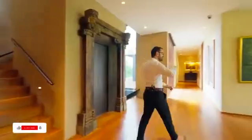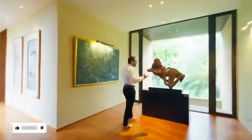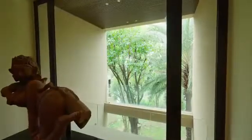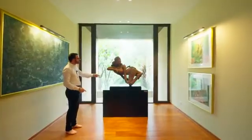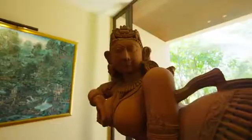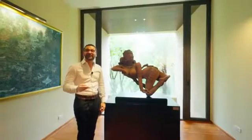And just like the first floor, off of the elevator landing, we have another beautiful gallery space. I mean, take it all in. You have your picture frame on the back with this lush landscape, art on the wall, and this piece right here in the center is from India, over 1,000 years old. 1,000 years? Yes. So it's like what, 2 BC? 2 to 3 BC. How crazy is that?